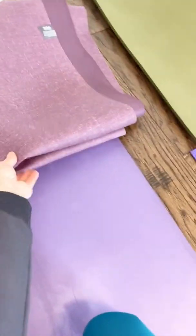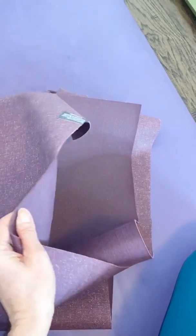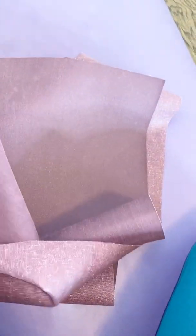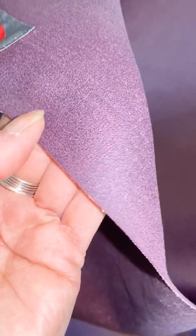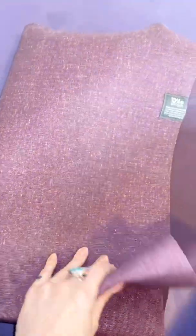So this is a travel mat from Manduka. It's also an eco mat, so it's probably made out of the same material. It does feel like it's more of a fabric with the top coating on it of the regular Manduka style mat. It almost feels like a really fine grit sandpaper, like the kind that you just barely would rub something. That's what it feels like, a fine grit sandpaper. It kind of looks like it too. So that is the travel mat that I really love.